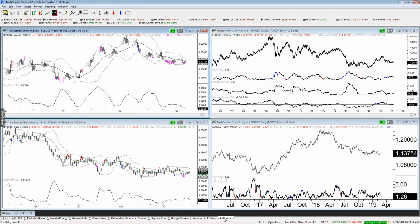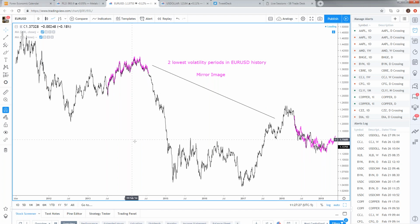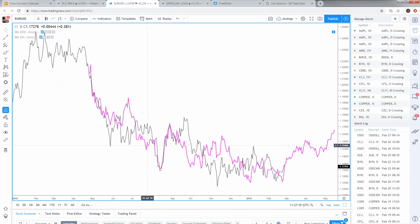So then we go back and we can just throw an analog on there. I copied this and did a mirror image of it. Is it perfect? Of course not, but it is pretty similar.